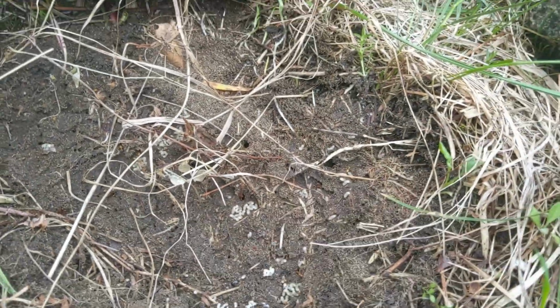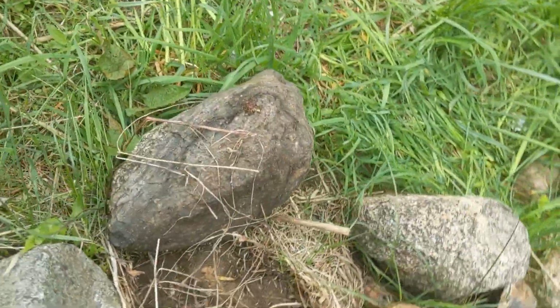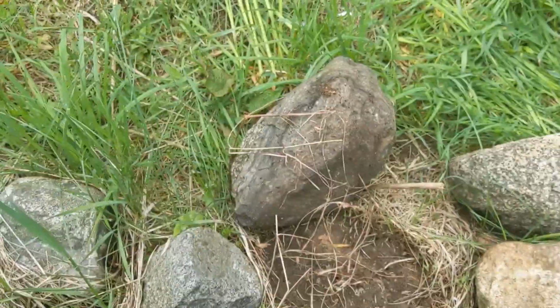I'll get some of this late brood because I know that my colony could use some late brood. I want to see if they'll inbreed. So getting some of this would be very useful to see exactly if they'll inbreed or not. So yeah, I guess I'll get back to collecting.